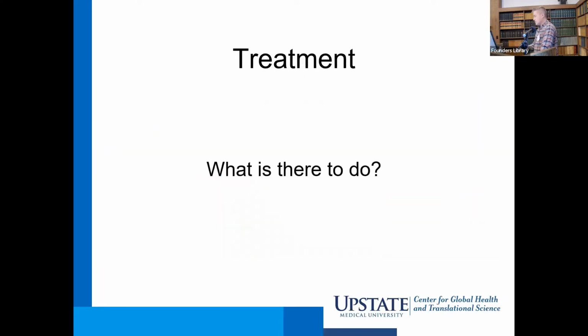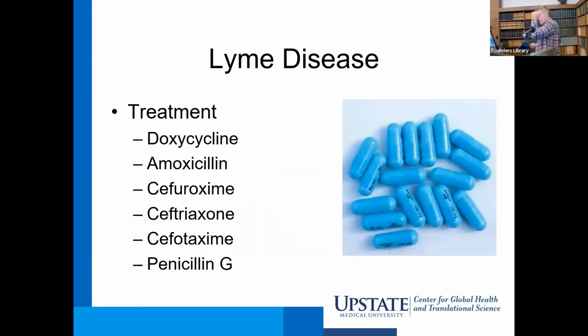So what is there to do? I'm going to focus a little bit more on the Lyme arthritis component. These are the standard tests, the standard treatments that are out there. I believe that Wes Kufel, one of our pharmacists, is going to go into this in a little bit more detail tomorrow, as well as the doxycycline prevention dose that we can potentially give and where to go with that.